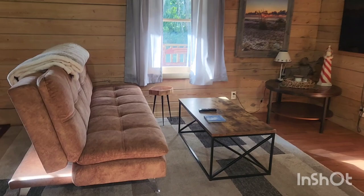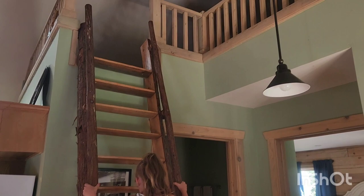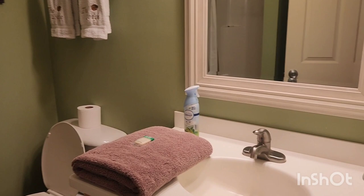Oh, this is neat. Look at that ladder. So there's a ladder that goes up to the loft. You probably shouldn't climb that, Aubriella. And then here is the bathroom. All right. So here's one bathroom.